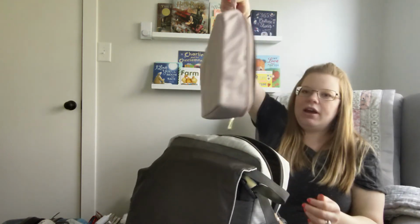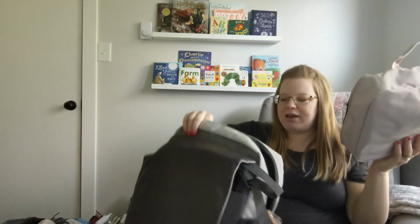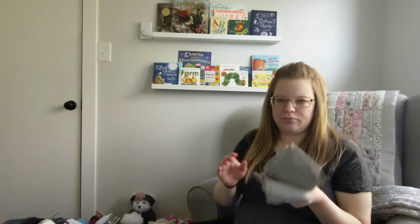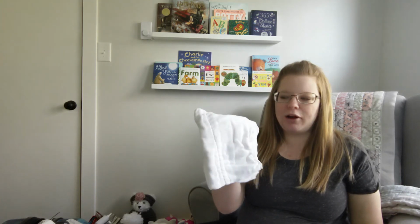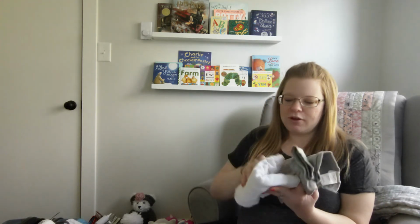And then the last thing I have is this packing cube of her burp cloths and clothes and hats and mittens and everything, and I'll walk you through some of those. Okay, so I'm bringing 2 Burt's Bees burp cloths, which are the softest burp cloths I've ever felt in my life. I absolutely love these. And then I'm also bringing just a Gerber. I think this is like a cloth diaper insert, but I heard these were super absorbent and really good to use for a burp cloth, so I am bringing one of those.